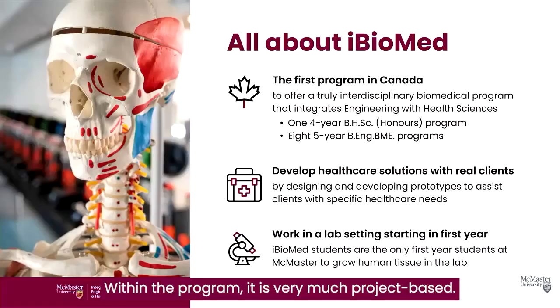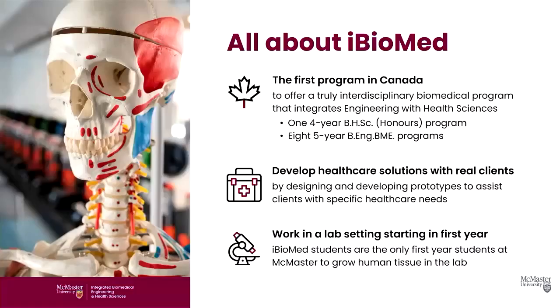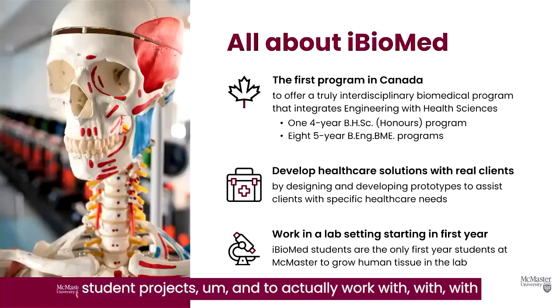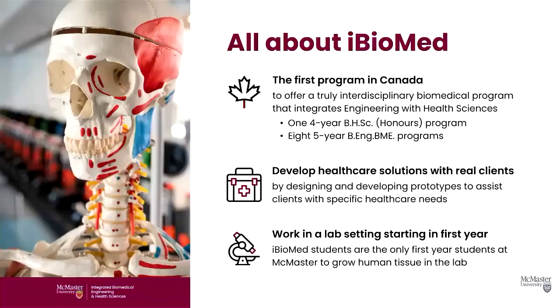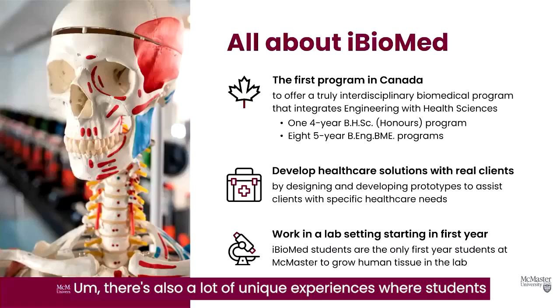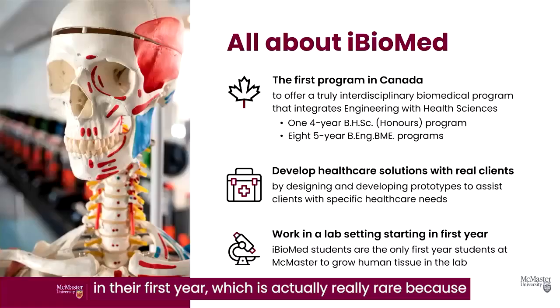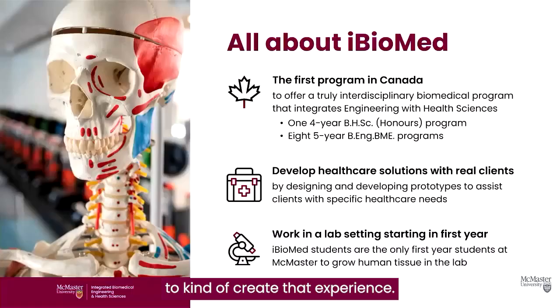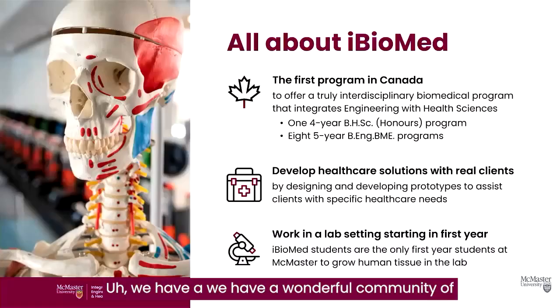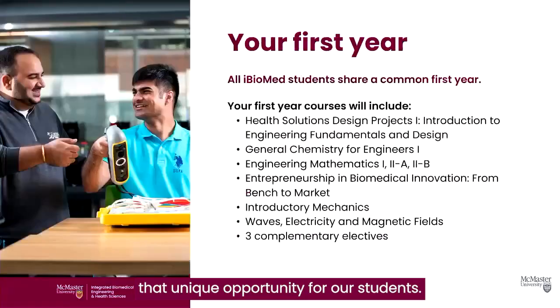Within the program, it is very much project-based. There is a lot of hands-on work. So students, right out of their first year, have a lot of opportunity to work on student projects and to actually work with people outside of the McMaster community, within the Hamilton community and beyond. There's also a lot of unique experiences where students get to work in, for example, a wet lab right in their first year, which is actually really rare because most first year courses are quite large and it's hard to create that experience. We have a wonderful community of students, a relatively smaller program, so we're able to create that unique opportunity for our students.